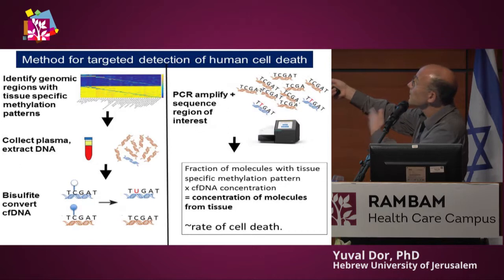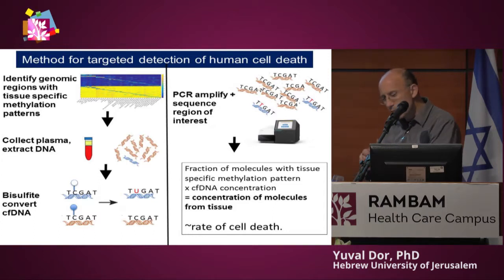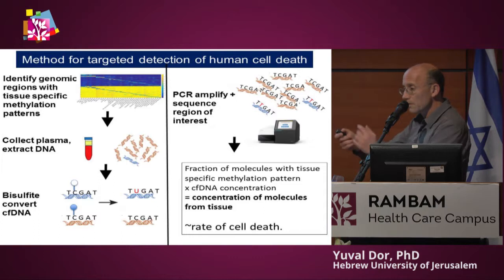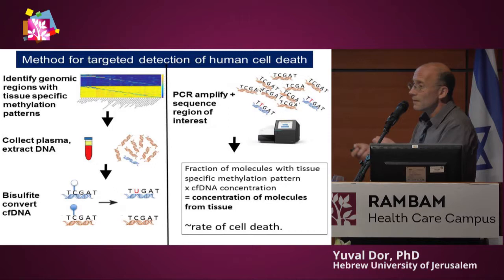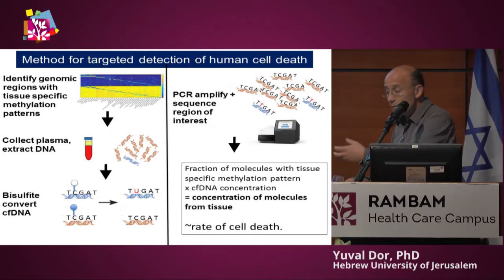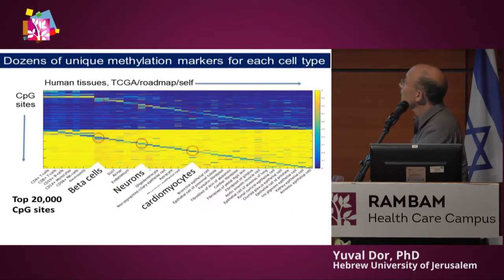And then the procedure is really to collect blood, isolate plasma, isolate circulating DNA from that, and treat with bisulfite, which is a classical chemical method used to distinguish between methylated and unmethylated DNA. I won't get into that. But the final stage is really to PCR amplify the sequence of interest, the marker locus, and then sequence that and essentially determine the fraction of circulating DNA molecules in plasma that have this tissue-specific methylation pattern. And from that, you essentially can infer how many DNA molecules are circulating that come from tissue X, and we interpret that as an indication for the rate of cell death in that tissue right now. I mean, close to the time of sampling. And from now on, I'll show you a few examples of utility. This turned out to be a very broad and generally useful method.